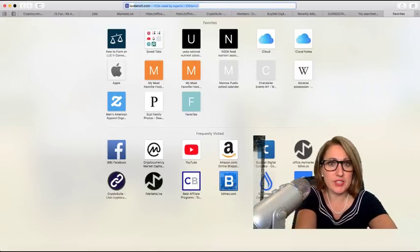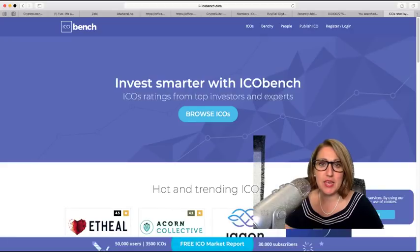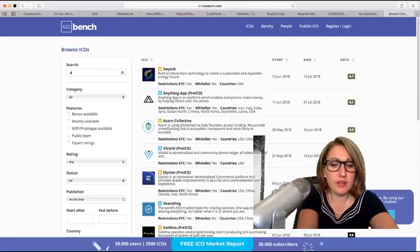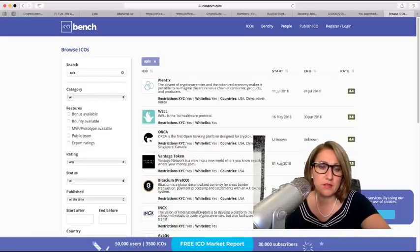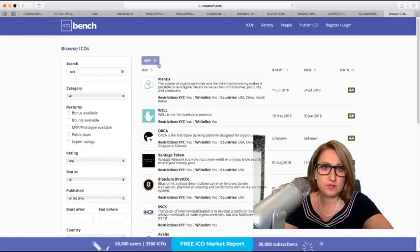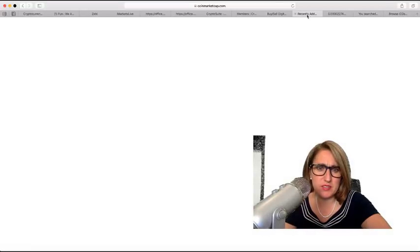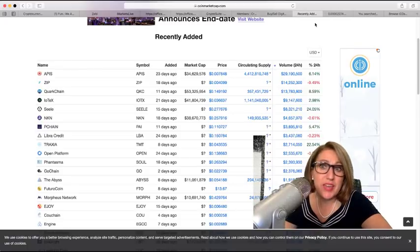So I'm going to go to ICObench.com. This is my second initial coin offering search center. And I'm going to go APIS. Thinking maybe I'm typing the code in wrong, because it should have gone on one of these sites to be graded. No APIS. All right, let's go back to that. So that's a little concerning to me, right? Because APIS, that's the symbol. So that's a little red flag.